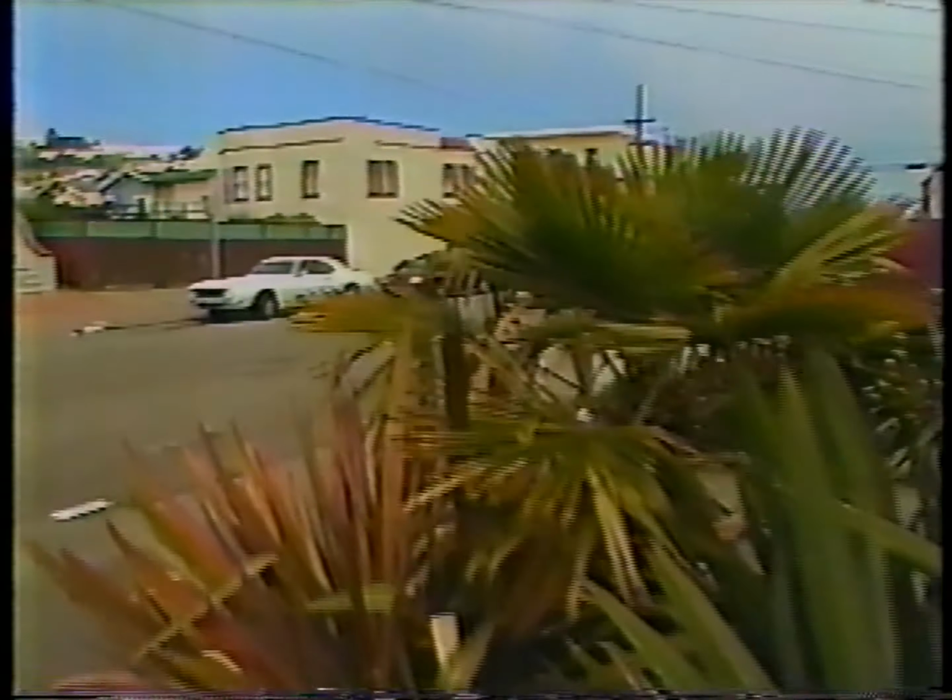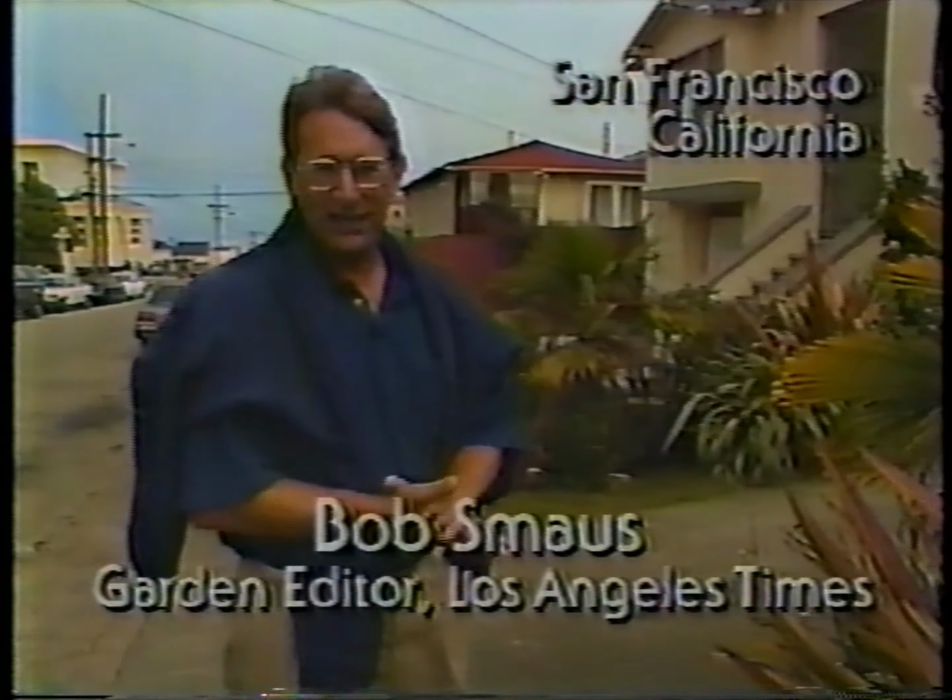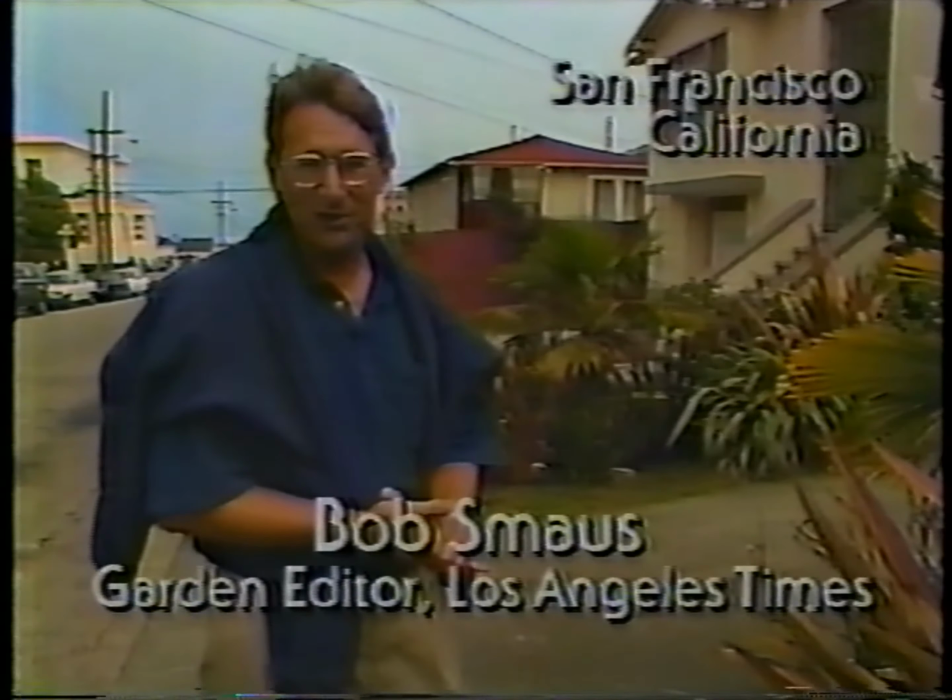Welcome to hilly, chilly San Francisco. We're in the Sunnyside district of the city, but you'd never know it. The fog's in and it's freezing. But we're here to see a very remarkable garden. There's certainly nothing like it on this street, and probably nothing like it on this planet.